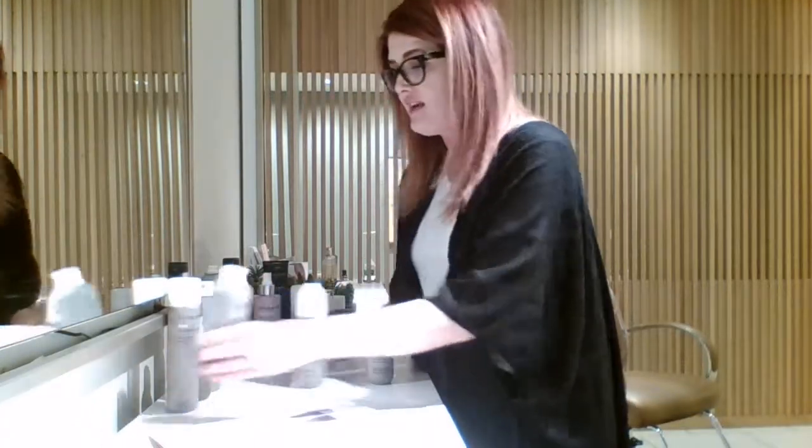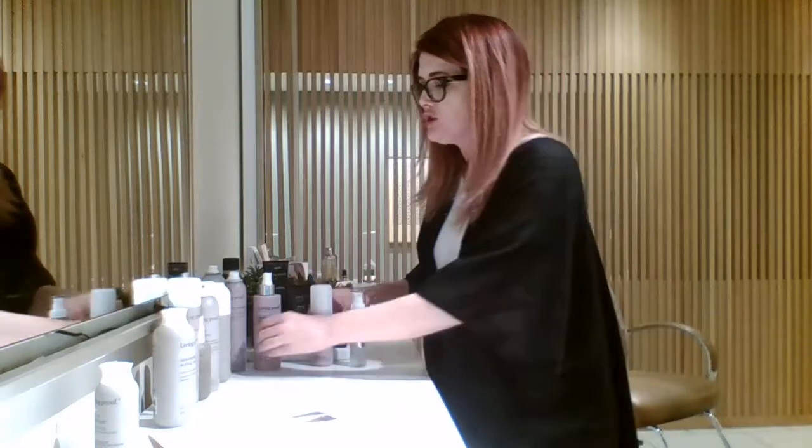So I am going to get these out of our way so we can kind of see the Restore line. And what is so special about this is it is a little different than your normal line. Again, I didn't pull the shampoo and conditioner because it is shampoo and conditioner. But how this differs from other shampoo, conditioners, and mask systems is first you're going to want to cleanse with the shampoo, the Restore, and then you're going to do your mask second.